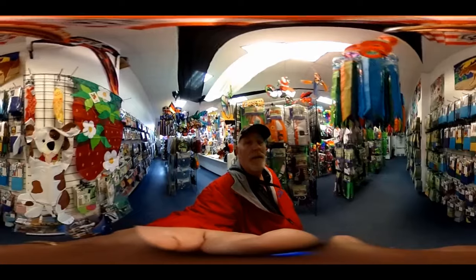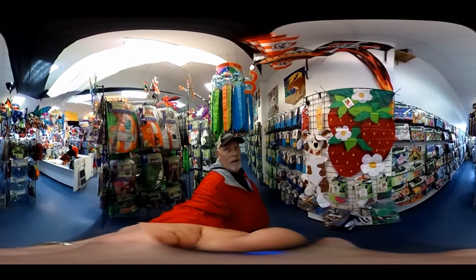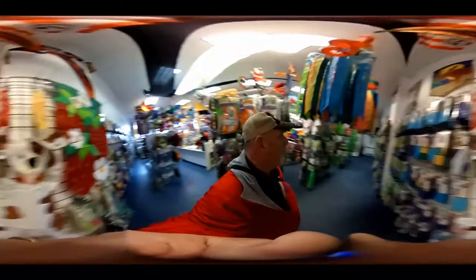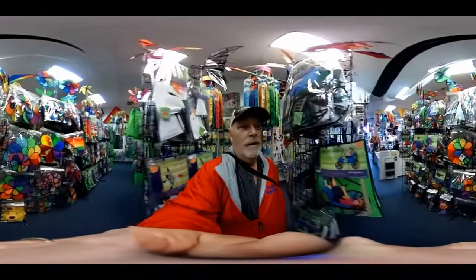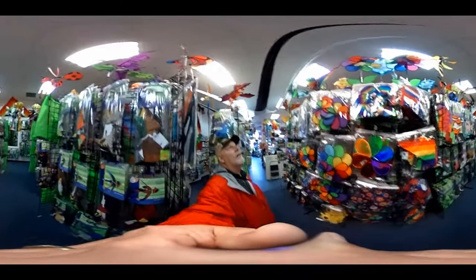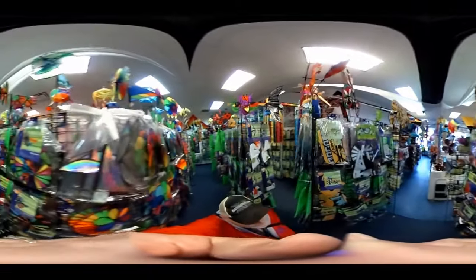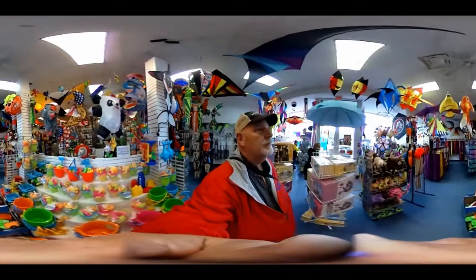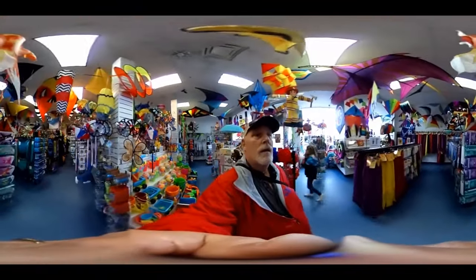More windsocks. Everything in windsocks. Windsocks are great for RVs. And of course they've got the spinners. This stuff is so much fun. There's some really pretty stuff up here. Are you familiar with Spectra and Dyneema line?